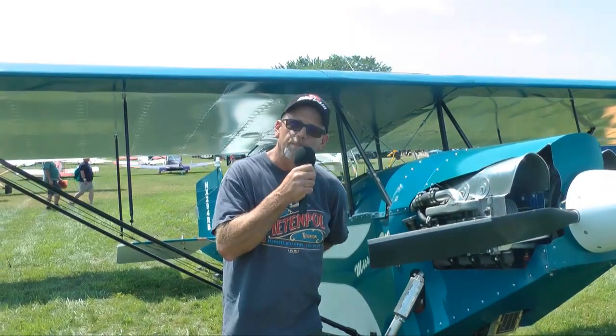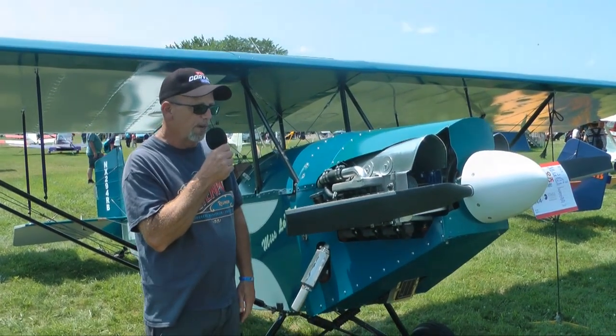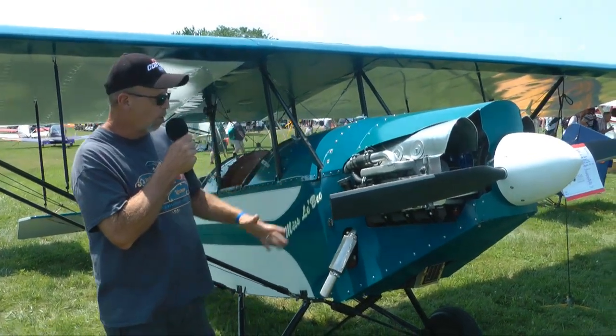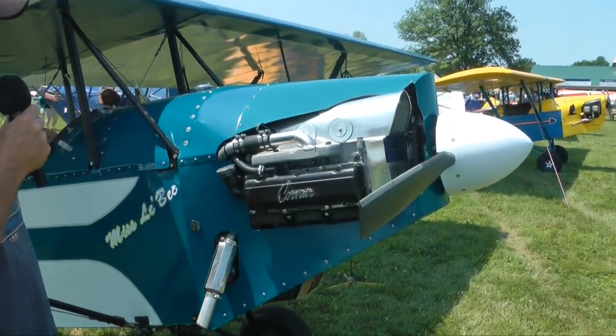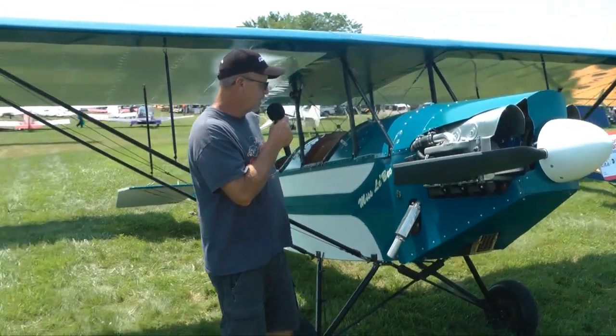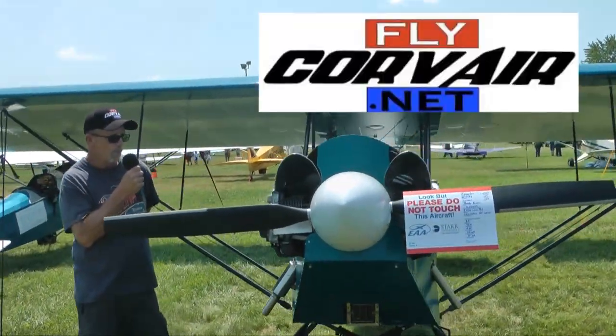Okay, hi, my name's Randy Bush from Lexington, Tennessee. This is a Pietenpol Air Camper that I built. A little different from what Dan Helsper's was with the Model A. This is Corvair powered. I started this plane in 1999 and finished it in 2007. Scratch built from plans. It's wood and fabric. It's got the Corvair engine on it. It's a William Wynne conversion.